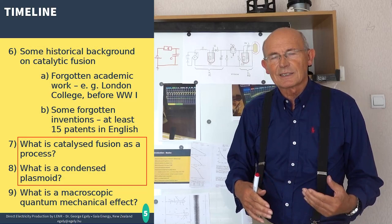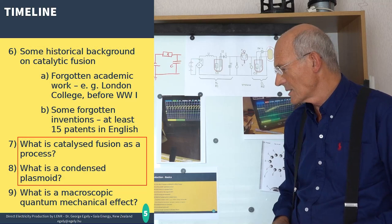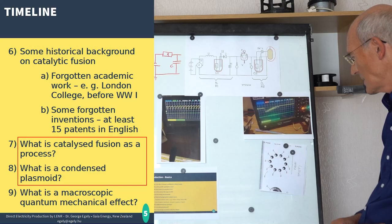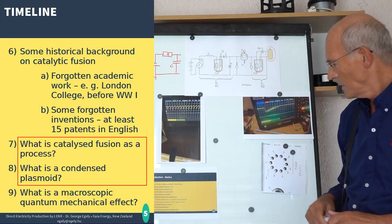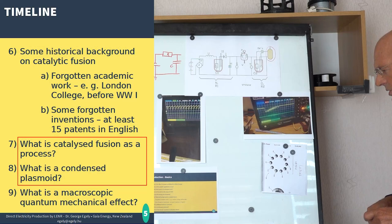A catalyzed process always needs some material, which is the catalyst. In our case, the catalyst is the so-called condensed plasmoids, which were discovered and forgotten at least a dozen times. Ken Shoulders got 5 US patents, very detailed, very well-written patents on how to generate these condensed plasmoids. And they actually look like a necklace made out of pearls. These are highly electrically charged particles, and that's the strange part of it.